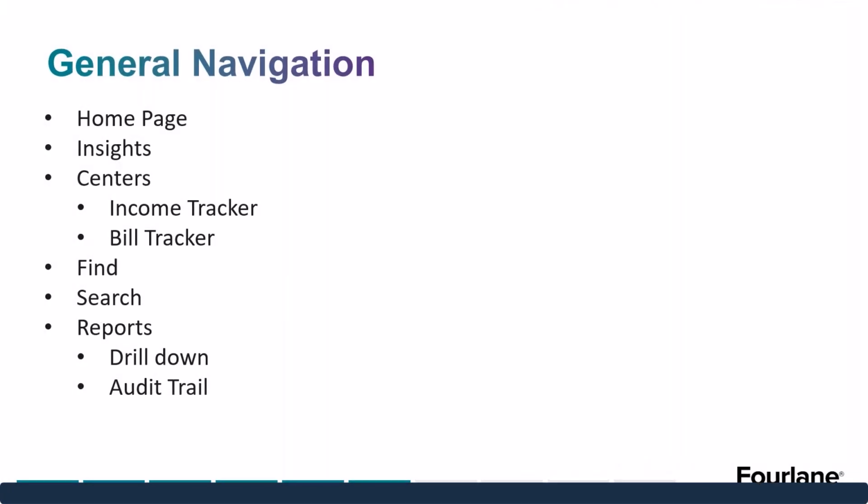All right, so general navigation. I wanted to put everything under the sun in here, but let's talk about some of the things we're going to look at today. I'm going to go over the home page, talk about the Insights tab, the different centers that are available, and some of the cool things underneath those centers. Then the income tracker and bill tracker, our find, which I use all the time, the search options, and then reports and the drill down capabilities, and even that audit trail.